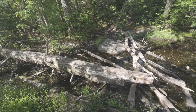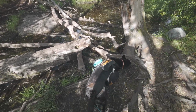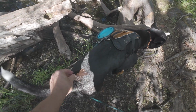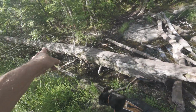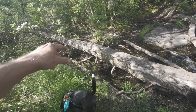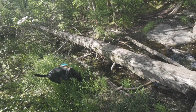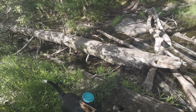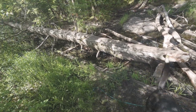Okay, we made it across. I made it across okay. Star, however, did not. She is soaking wet. Look, she's got leaves stuck to her. Come here. Stay here. She tried jumping over this log without waiting for me to tell her what to do. Come here. Oh, she's a mess. She's going to have to take a bath when we get back to the van.